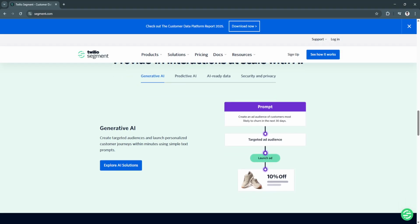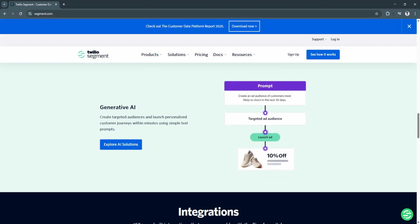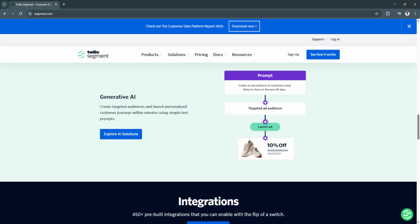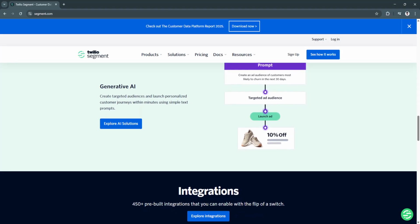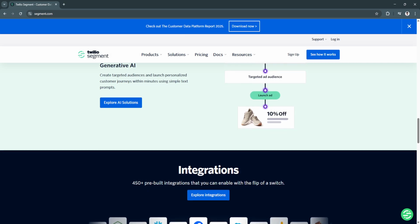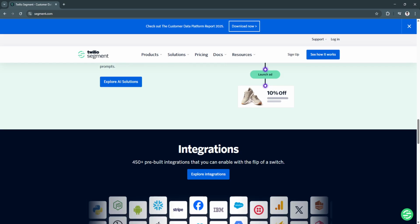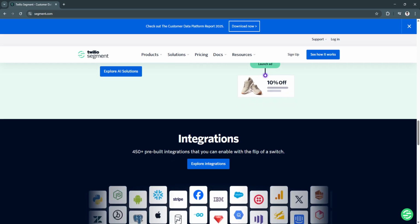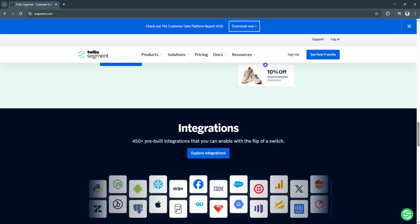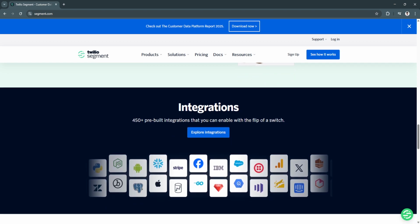Another key feature is the event tracking and schema management. With Segment's tracking plan and schema, businesses can define and enforce consistent event tracking standards, preventing duplicate or messy data from polluting their analytics systems. This improves reporting accuracy and ensures that teams work with high-quality structured data.